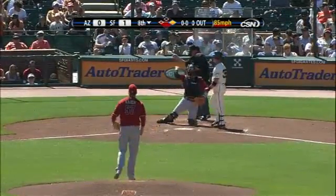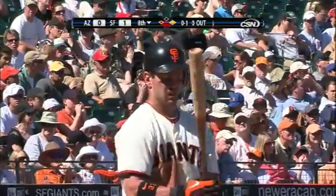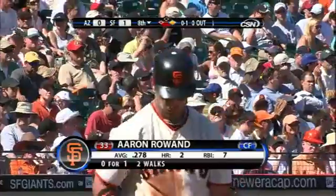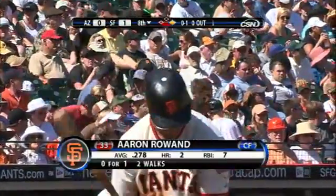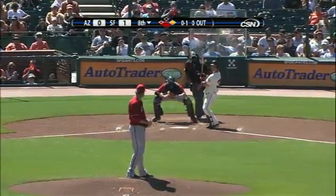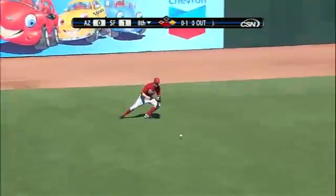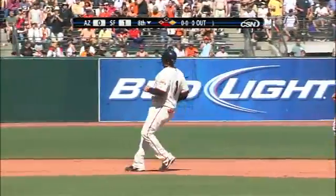Here's Rowan, who takes a fastball for a strike. Pablo Sandoval on deck. And a base hit to left field for Aaron Rowan. Molina will move over to second. With Benji Molina at first, it's always going to be one base at a time unless you can get one either down the lines or in the alley. But a nice day for Aaron Rowan. 2 walks and a single.